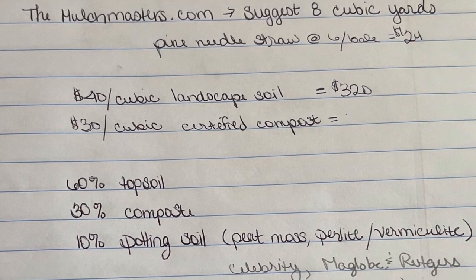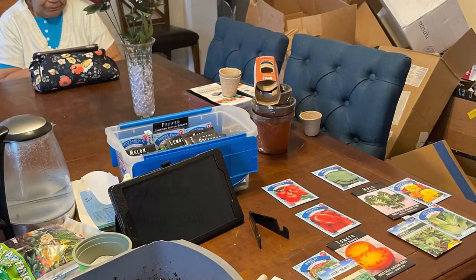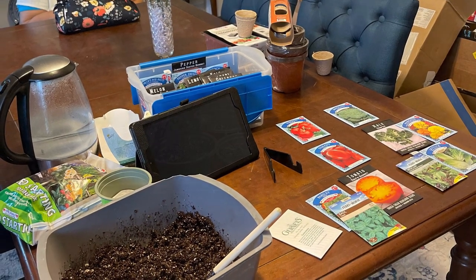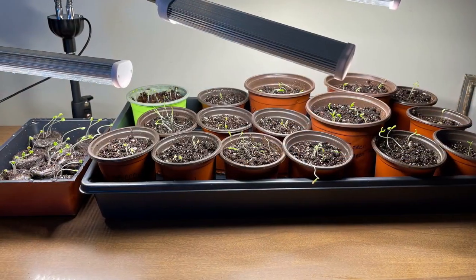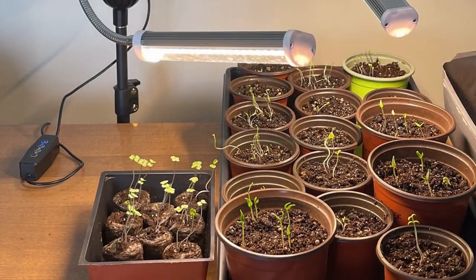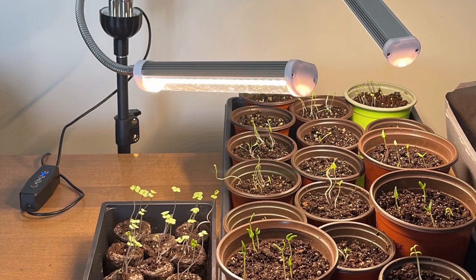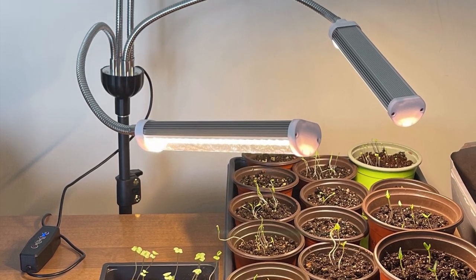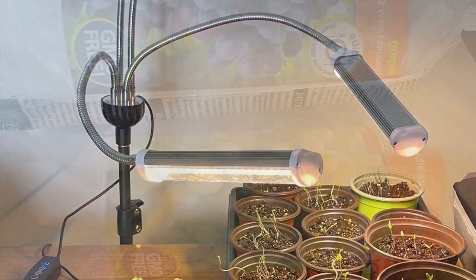Take your time. Figure out what you want to grow. Get a buddy that's going to help you. We started off with just grow lights attached to the table in the dining room that I took over. Everything didn't come out perfectly when I first started, but we made it work.